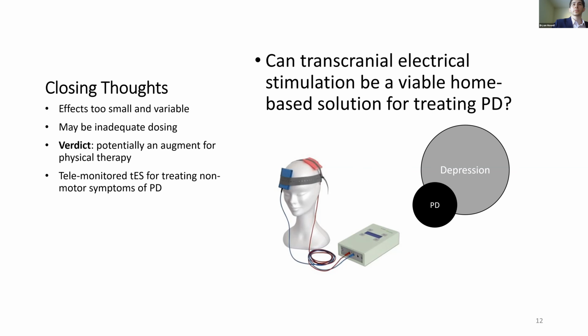But I do think that there is promise for a telemonitored TES solution for treating non-motor symptoms of PD, as there is quite a bit of literature and evidence that TES can be used for treating depression. And you're now seeing studies emerging where they're treating non-motor symptoms of PD successfully at home with these telemonitored solutions.